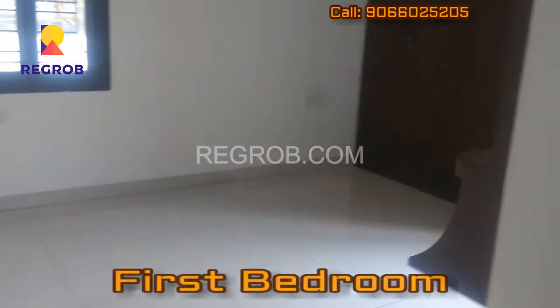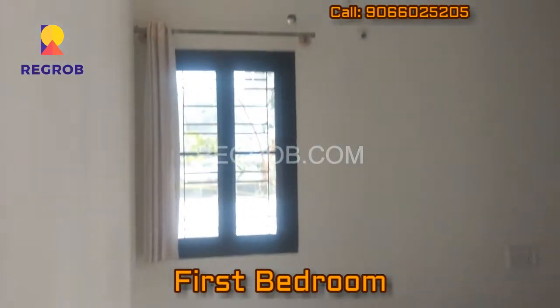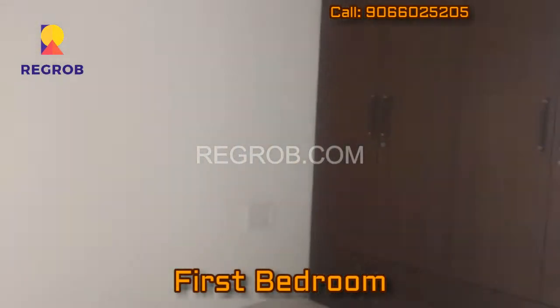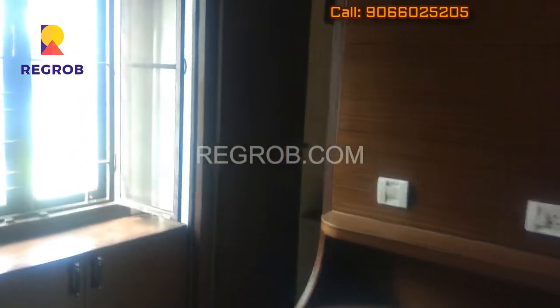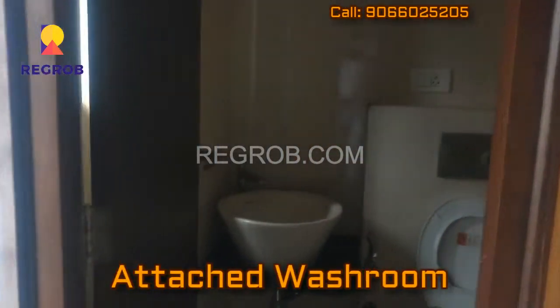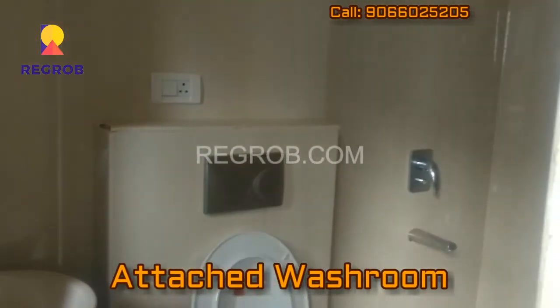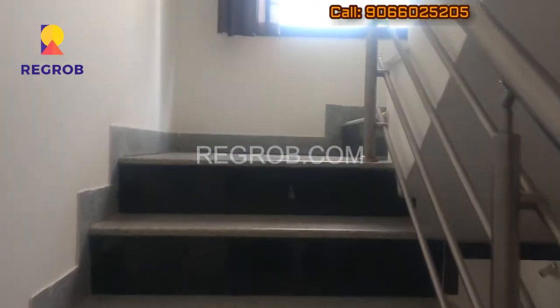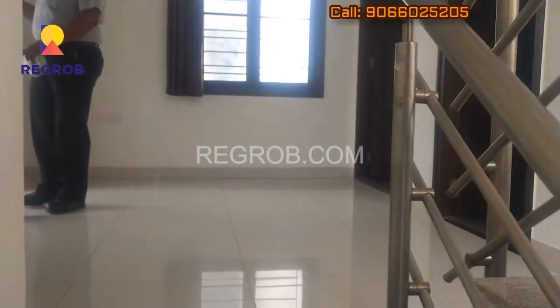This is the first bedroom of the villa. Very spacious, very well built. This is the attached washroom. Now we are going upstairs.